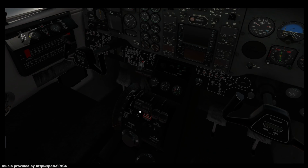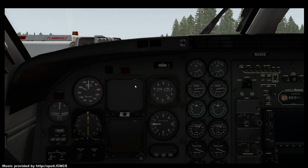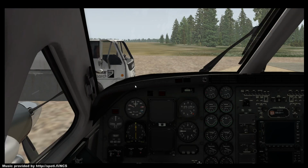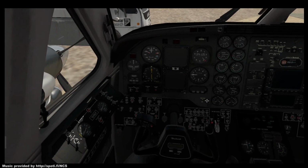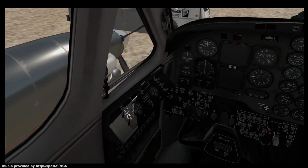And we're going to move the props full forward. Fuel cutoff on the condition levers. Oh, we still had the throttles up. I'm glad we do a check of that. Still had them from the last flight up there pretty high, but they weren't anywhere near the red lines. Where are we here? Okay. Sub-panel fuel panel check, which really, folks, pretty much leads us right into start.